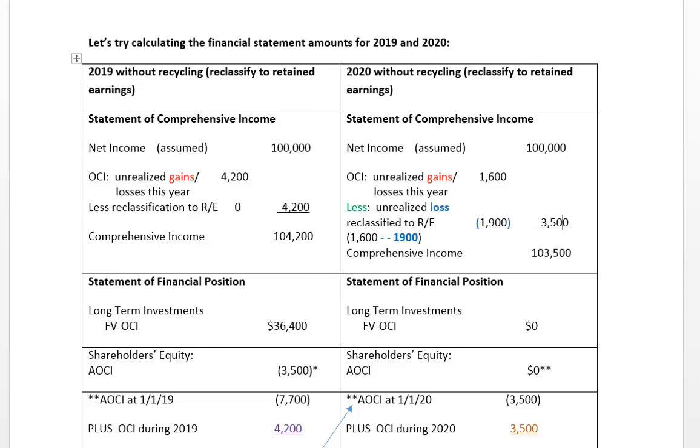Hi folks, welcome back to the second part of this video, which is going to be looking at preparing financial statements for 2019 and 2020. The reason I've picked these 2 years in particular is that you'll recall from our question that it was in 2020, early in that year, that we actually sold the fair value through OCI investment. So I wanted to compare what the statements would look like in that year once we had sold the investment with what they looked like the previous year, 2019.